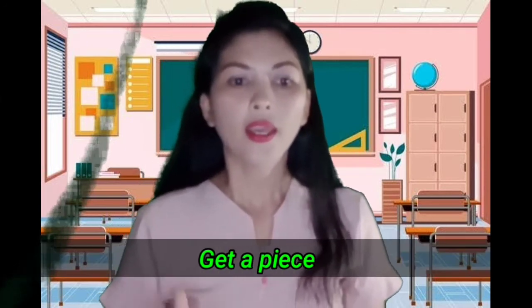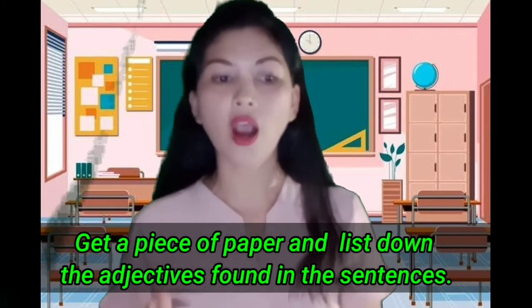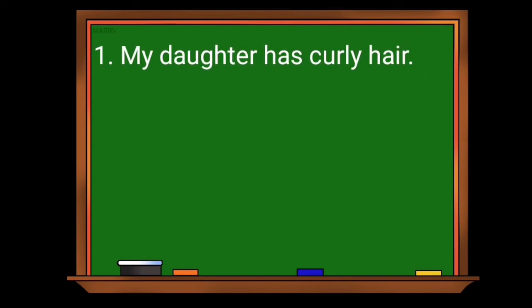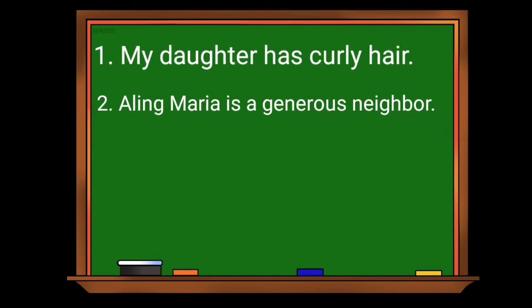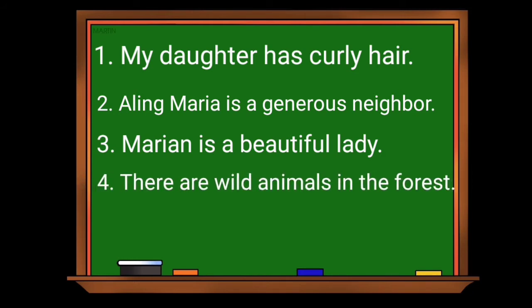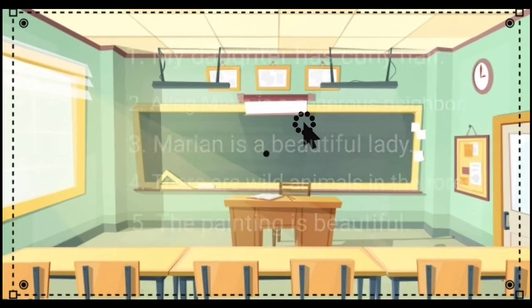And now, to check whether you understood our lesson, get a piece of paper, list down the adjectives found in the sentences. Number 1, my daughter has curly hair. Number 2, Aline Maria is a generous neighbor. Number 3, Marianne is a beautiful lady. Number 4, there are wild animals in the forest. Number 5, the painting is beautiful.